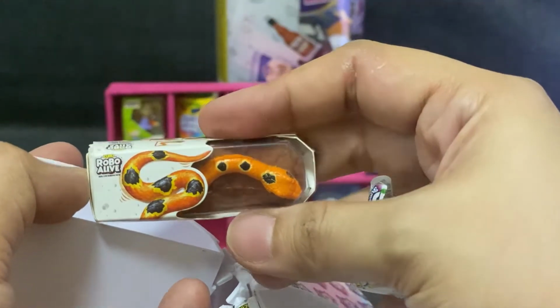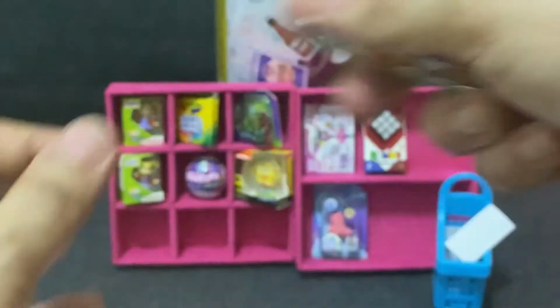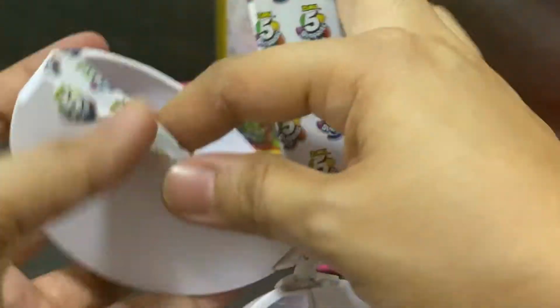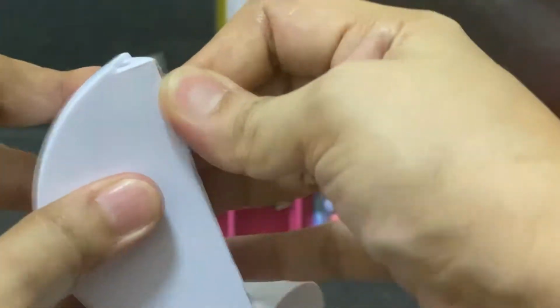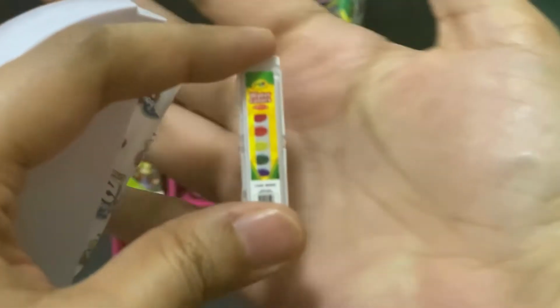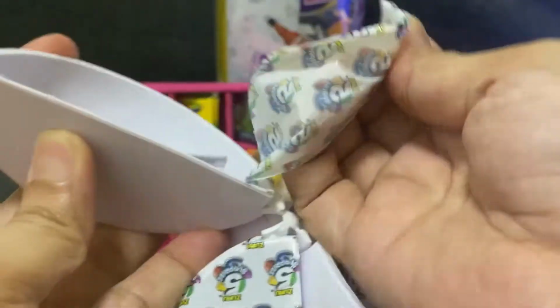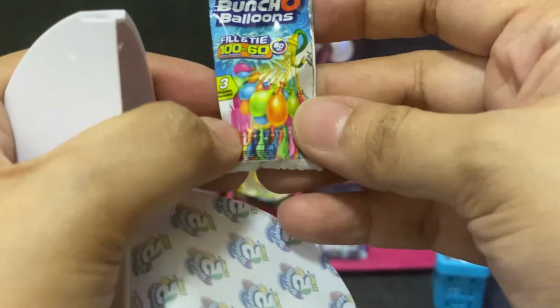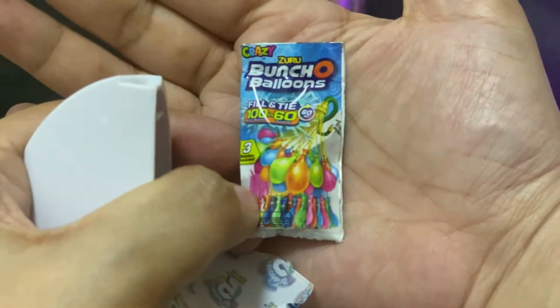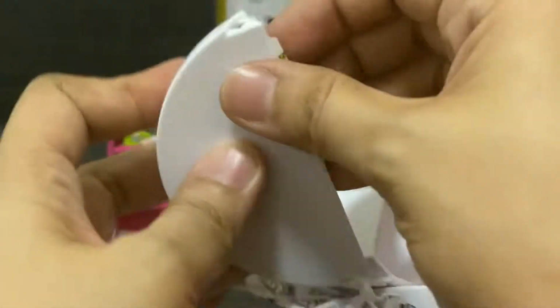It's a robo alive snake. It's like toys for boys. It's a small toy. It's a watercolor. It's cute, guys. Watercolor. Last two. These are a bunch of balloons. Okay, our last toy.